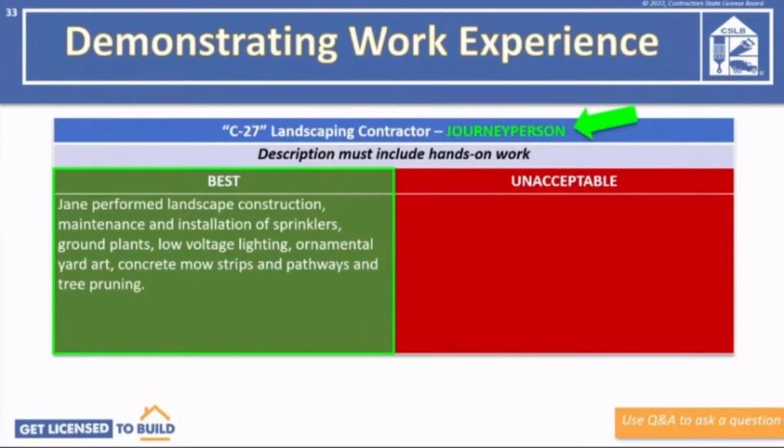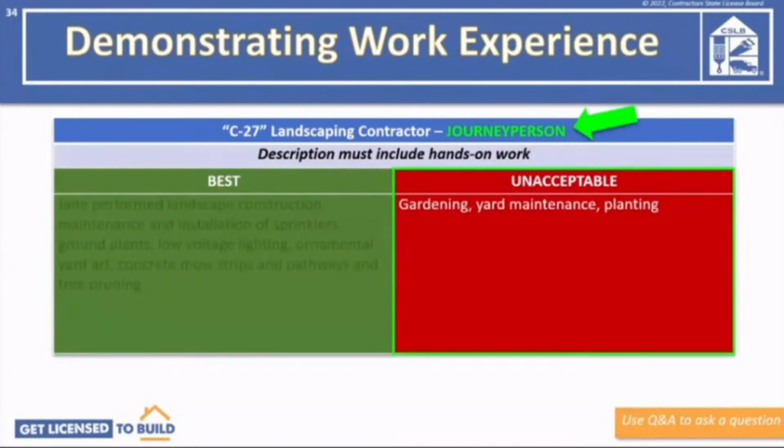First, for experience at the journeyman level. The best type of description your certifier would use would be: Jane performed landscape construction, maintenance, and installation of sprinklers, ground plants, low voltage lighting, ornamental yard art, concrete mow strips, and pathways, and tree pruning. An unacceptable explanation would be gardening, yard maintenance, and planting.